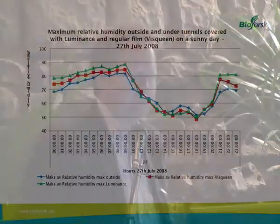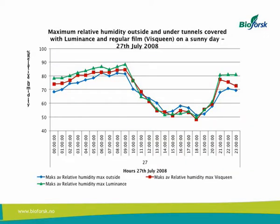Humidity. Two different plastic sheets compared to outside, there are not many differences. Of course, humidity is high during the evening and night and dropping down during the day. This is a 24 hours schedule.